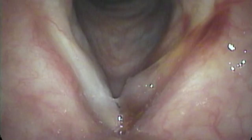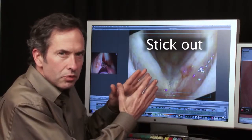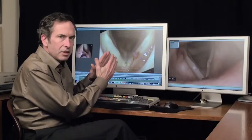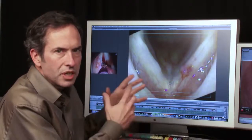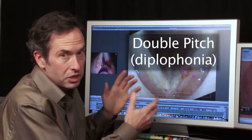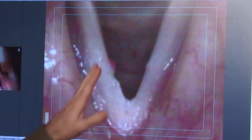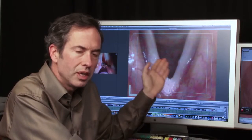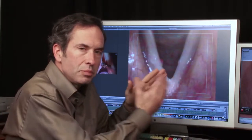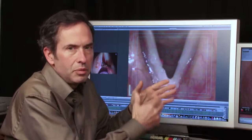The issue with all of the polyps is that they stick out. The person can't close the vocal cord all the way. They leak air. The second issue is it's asymmetric in terms of mass. One is heavier than the other, so we have the double pitch. In my mind, the primary fix is surgery, seal off the blood vessels, take off the polyp, and then if the person needs management of their vocal behavior, it can be managed with appropriate voice therapy after the surgery.